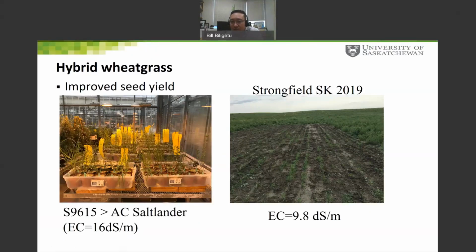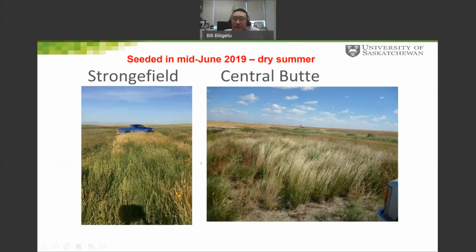One is Strongfield, Saskatchewan. The other one is Central Butte, Saskatchewan. We found one site has 10 and the other one has 9 decimal Siemens per meter of electroconductivity. So it's a moderate or higher than moderate salt tolerance field. So we seeded both of them in mid-June 2019, and we found that was a very dry season.